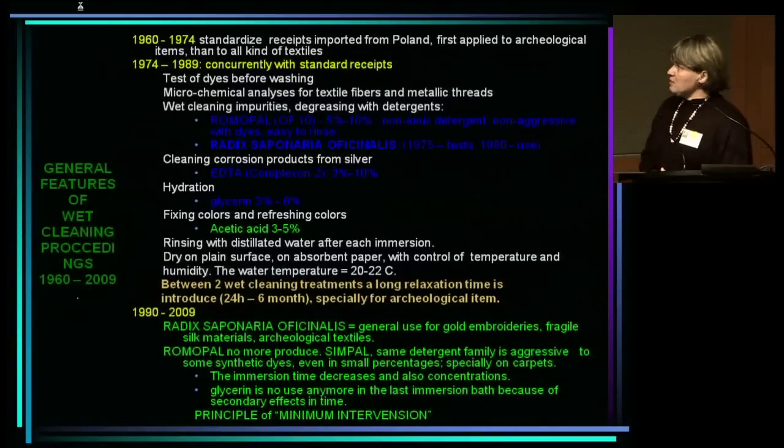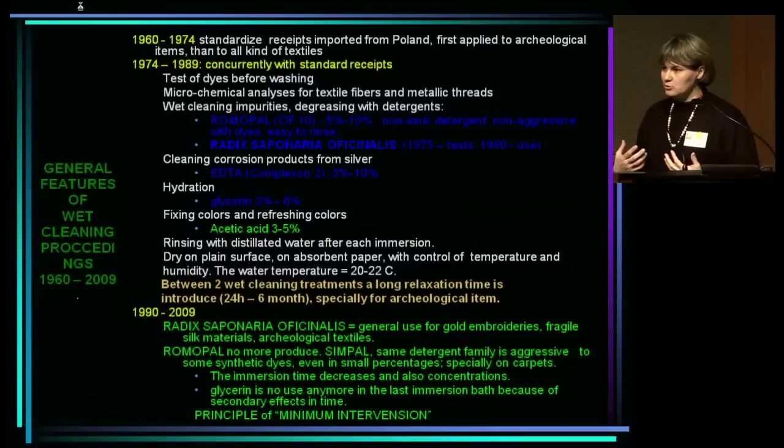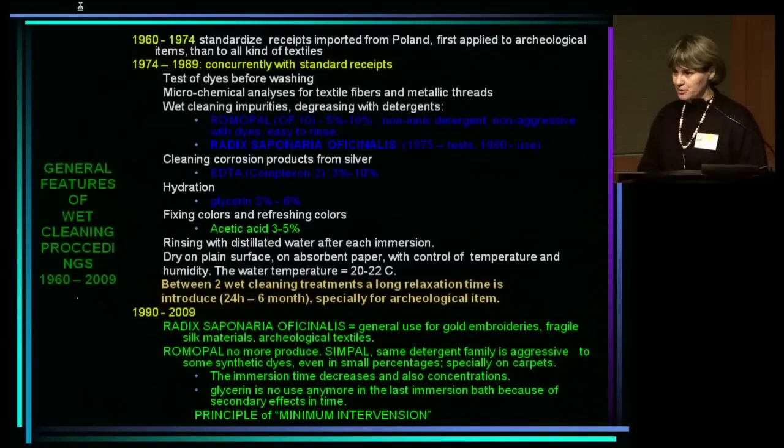It was the time when we introduced Radix Saponaria officinalis, which was brought from the historical tradition of Romania. You have to know that our women wore a lot of clothes with metal threads, generally copper with a cotton core. And we thought that could be a solution for the gold embroideries, which have gilded silver thread.